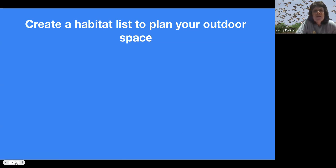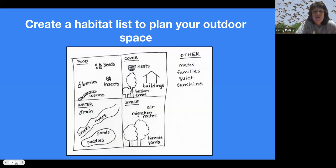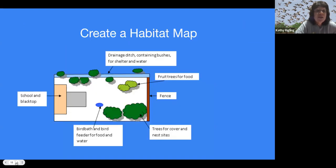So create a habitat list to plan your outdoor space. So here's an example of one. And you can design this with the students. Think about what food is available for the wildlife that you're attracting, where there's cover or shelter, where there's water available, and adequate space. This is a great project to start with your students. Create a habitat map. You can even do it digitally, or students can make sketches of it and plan out where you're going to put these different components of habitat.